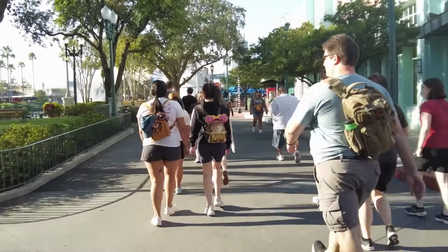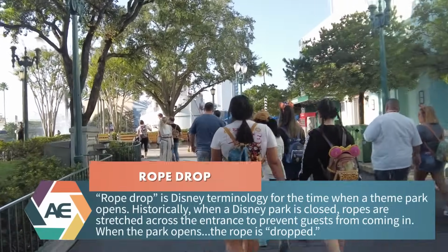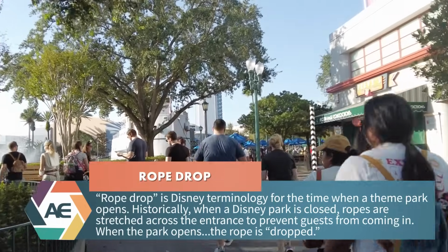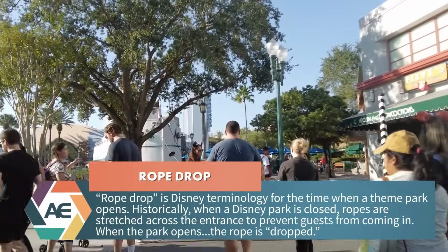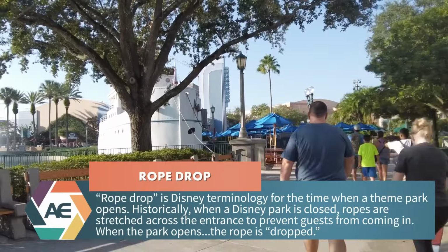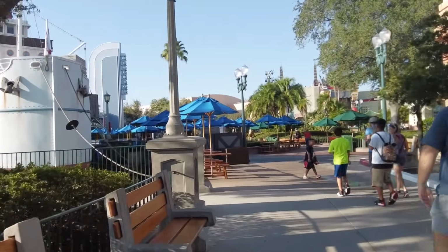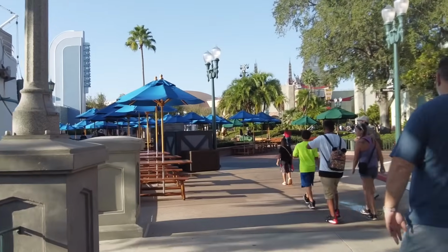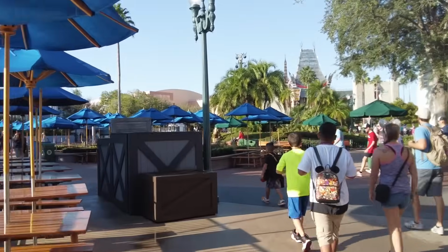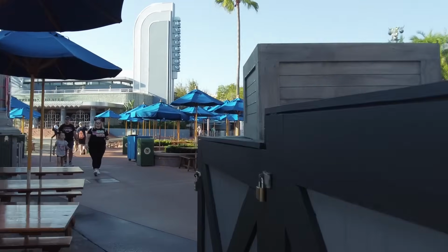So right now we are in a time that is called rope drop. It is the very first 2 hours of a park opening. Back in the day, Disney cast members would open the park with a rope. They would hold it up and people could not enter the park until they dropped the rope. That, of course, does not happen anymore. They don't have the actual rope, but that's still the term that we use to say park opening. So coming at rope drop is very helpful if you want to get everything done in a specific park, especially a very popular and busy park like Hollywood Studios.